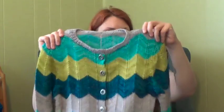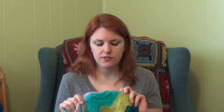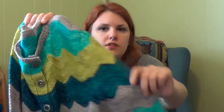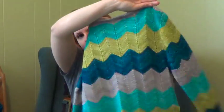But this is the first sweater that I've ever had to set in the sleeves, and that's what was holding me off. The pieces have all been done. I even blocked it forever ago, and I was just nervous about putting in the sleeves, and I think I did pretty good. I made sure that the stripes all match up. I'm very happy with it.